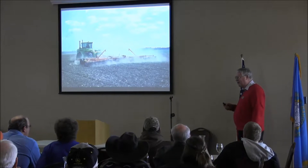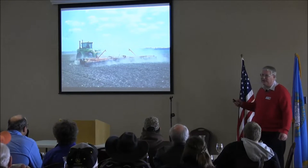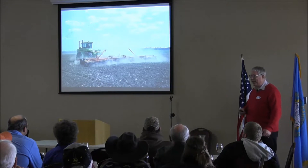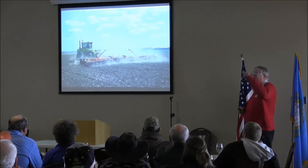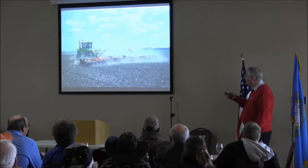Driving on or tilling a wet soil is the main problem with compaction, but even when it comes to soil biological life, soil structure, any tillage is bad. Now, a lot of people ask me about vertical tillage, and I'm only going this deep. No, that's exactly the layer you don't want to disturb. That's the layer where all the biological activity is going on.